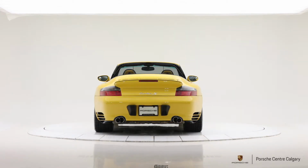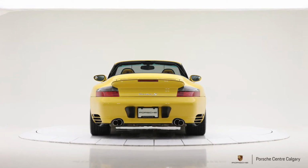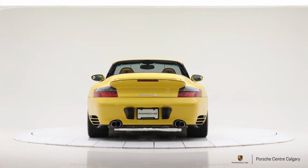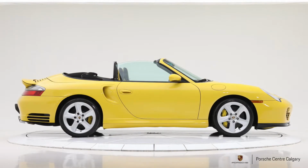Let's talk about this guy particularly. So speed yellow, you can't miss it. Looks awesome. I tend to gravitate to pretty boring colors, if I'm being honest. Most of my cars have been kind of silver, gray, stuff like that.